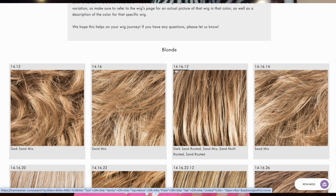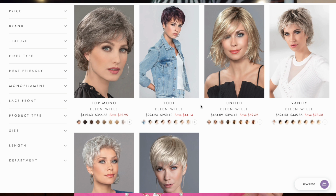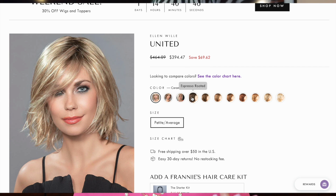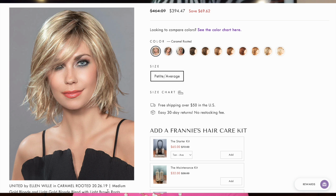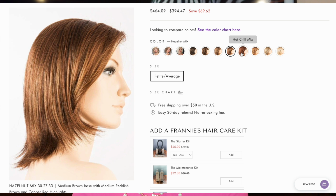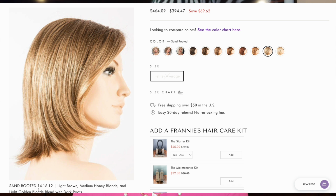So let's say we want a 14-16-12, and we click on that swatch, and that's going to bring up all the wigs that have that color breakdown. So let's just choose United here. We'll take a look at this, for example. Well, when you go up here, all you see is color names: pastel blonde mix, espresso rooted. How do I know which one is 14-16-12? Well, if you look below the picture, the stock photo here, or whichever picture is up, you'll see the name of the wig, the color name, and the color breakdown. So I can scroll through all of the colors, and I'll probably jump to a blonde because, let's face it, I'm looking for a blonde. And when I get to sand rooted, I see here that it's 14-16-12. That's the color I'm looking for. So in this wig, United, it's called sand rooted.